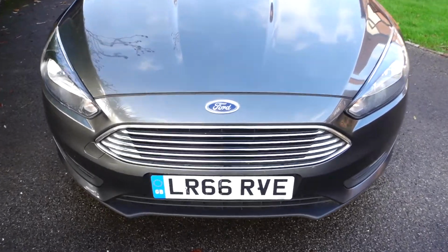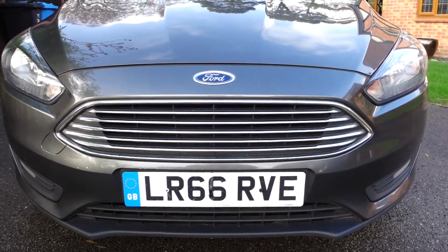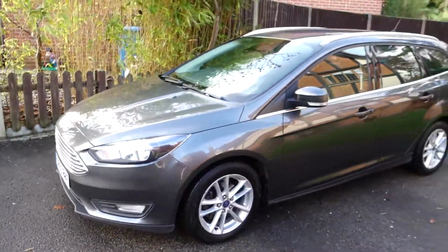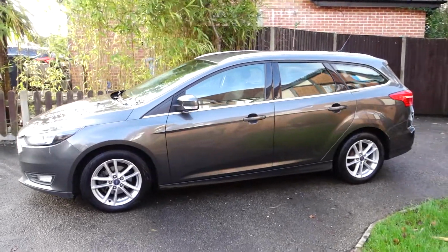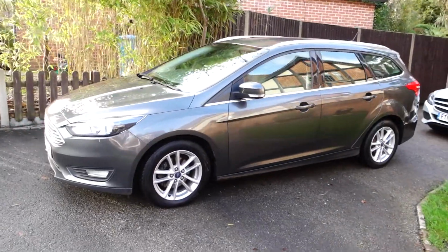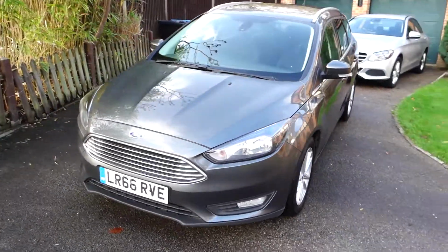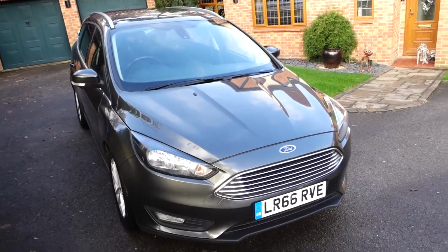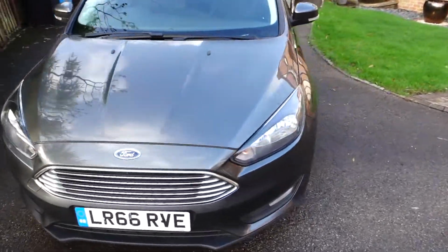Okay, this is a walk around video tour of this very late 2016 66 reg. It's a Ford Focus. It's a 1.5 TDCi Zetec estate. It's a 6-speed manual, 1.5 litre diesel engine, one owner from new, perfect Ford main dealership service history, MOT and servicing is all completely up to date with no near-term expense, and the vehicle also has new front brake discs and brake pads which have been fitted within the last 500 miles.